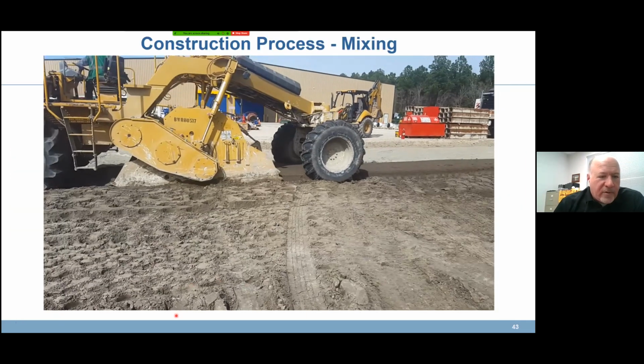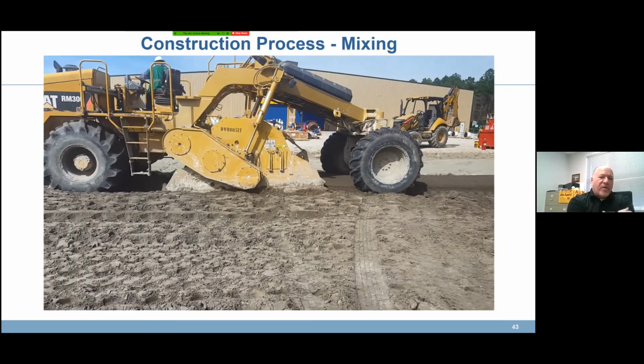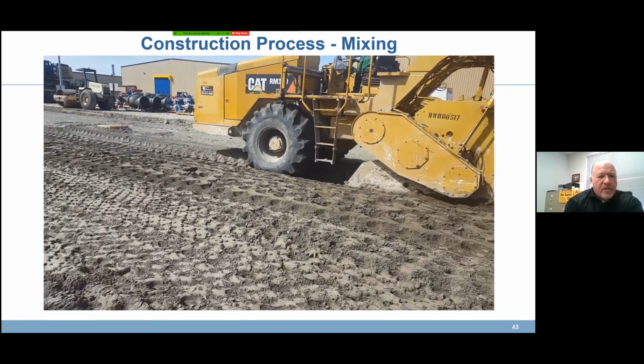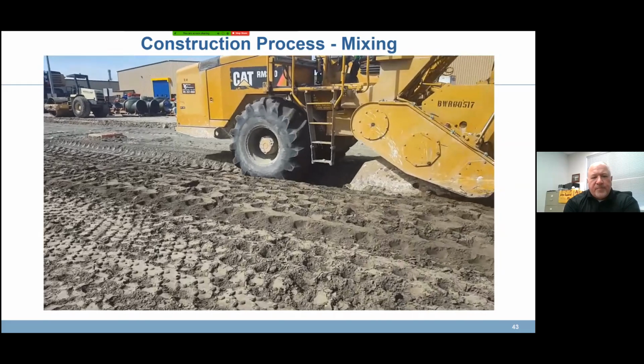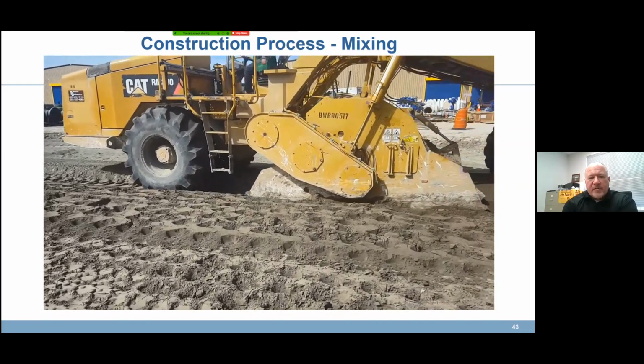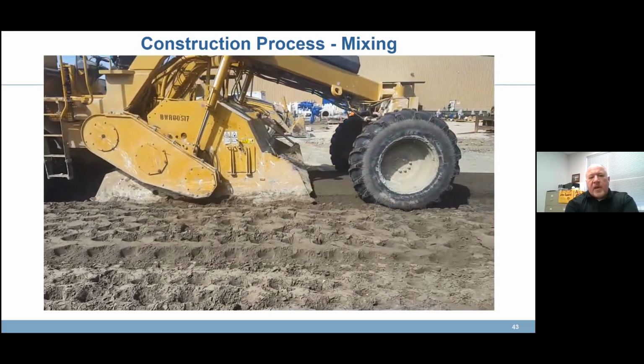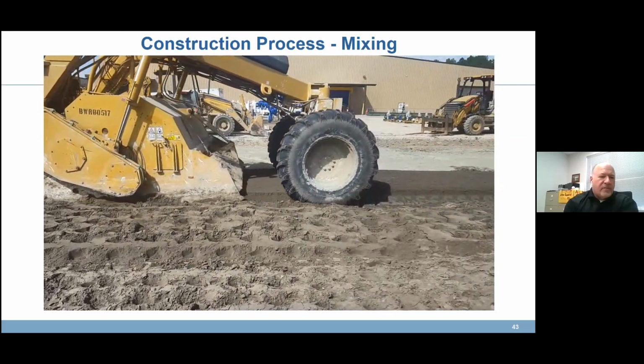Play a quick video here. This is the reclaimer. The cement's been added to the mix. This reclaiming device is mixing the subgrade soil and moisture and cement all in one pass.